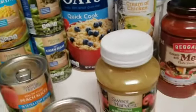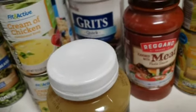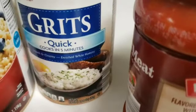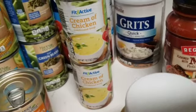Look, breakfast: corned beef hash, breakfast for dinner if you have to, corned beef hash, grits. Oh, I didn't even get the grits. Did she ring the grits? Quick grits. I didn't get that one. $1.34 for the quick grits. So you got grits, you got corned beef hash. Dinner. Here you go, in a hard situation. Just pancakes, syrup, breakfast. You got something if you're in a bad situation.